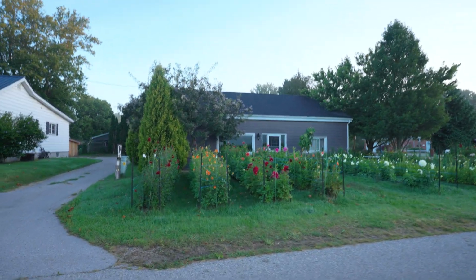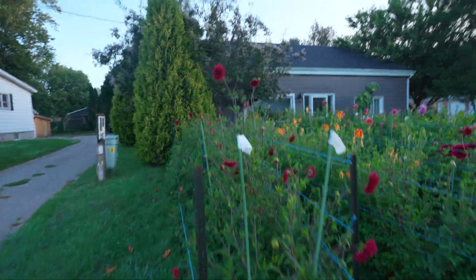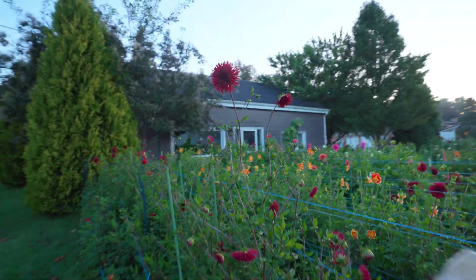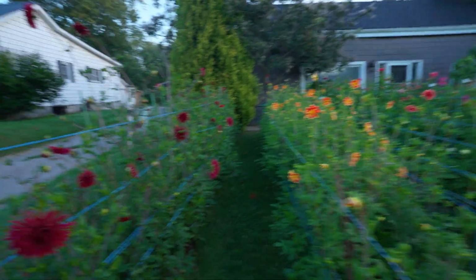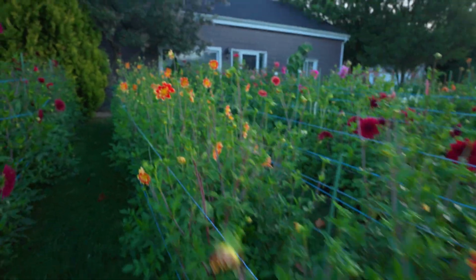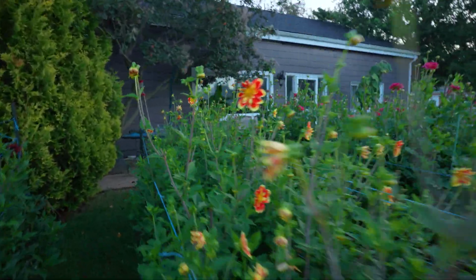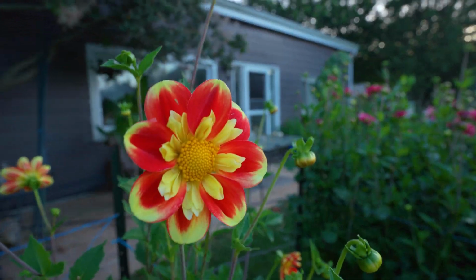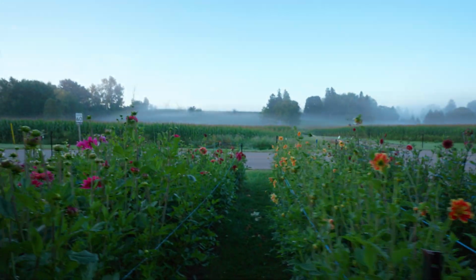Alright, let's go on a little walk through the Dahlia patch. This is Urchin. This whole row is Pooh. It's a nice foggy morning out today.